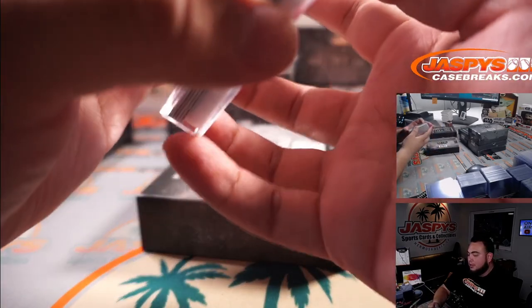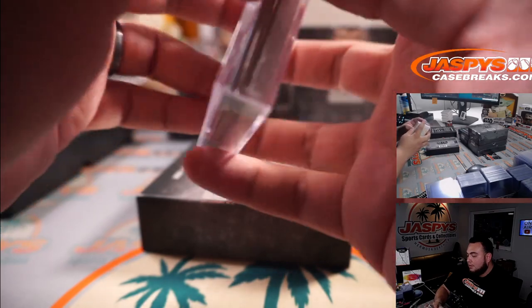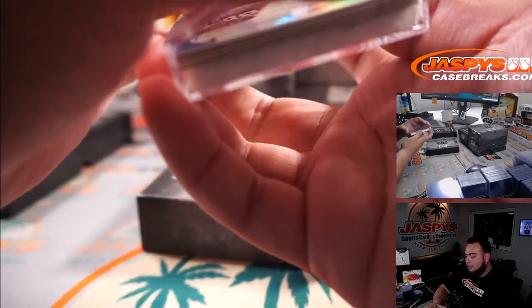Leaf's going a little cheap on us, man. I remember when they used to top load this stuff for us. Now they don't want to top load nothing.